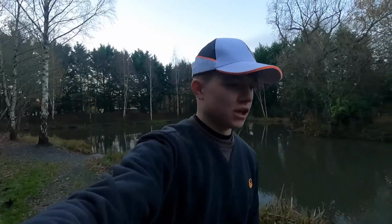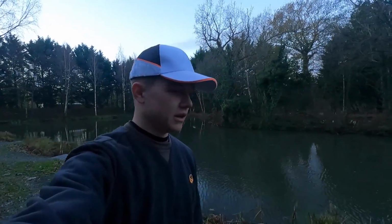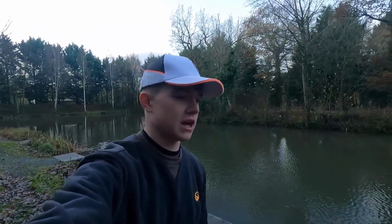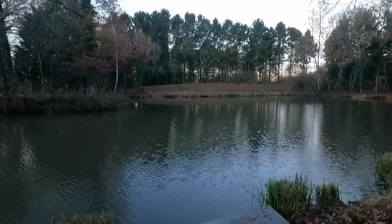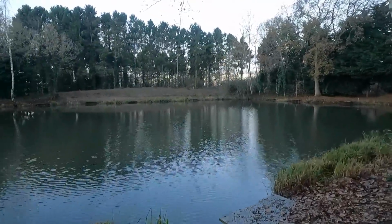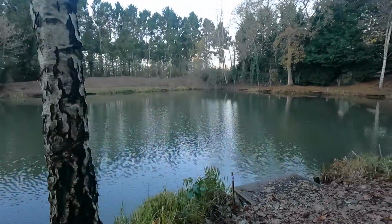So yeah, this is a Silvers Open match. There'll probably be like 20-25 people on today, so it'll be a good little turnout. These lakes are full of roach, hybrid. The Alders Lake, Thirsk Lake and Oaks Lake, which is this one, is full of roach and hybrid, and then the big lake, which is Willows, is more skimmers and roach, not so many hybrid, which is like a specimen lake, where these are more the pleasure fishing lakes.